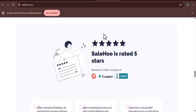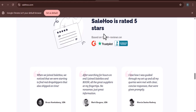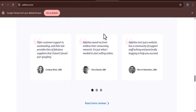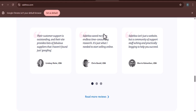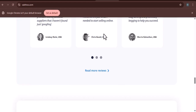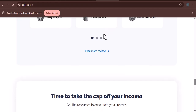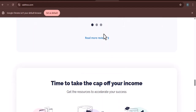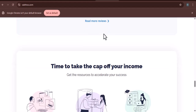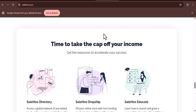With either membership, you gain access to SaleHoo's supplier directory, which includes thousands of verified dropshippers and wholesalers. This directory allows you to search for suppliers based on product category, location, and minimum order quantity. You can also view supplier profiles, contact information, and product catalogs. In addition to the supplier directory, SaleHoo provides market research tools. These tools help you identify trending products and profitable niches. You can analyze sales data, competition levels, and potential profit margins. This can be invaluable for anyone looking to launch a new online store or expand their existing product line.